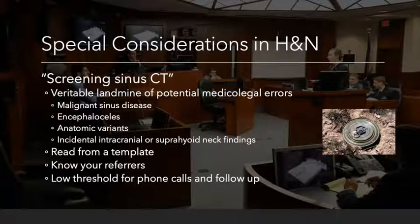Now, the special considerations in the head and neck. And there are a lot of them, and we're not going to touch on all of them, but a few high points that I got from talking with some colleagues and also things that I have experienced myself. We do a lot of screening sinus CT, that non-contrast low-dose CT for navigation purposes in the OR. They're low technique. They cover a lot of anatomy, however, pretty much all the brain, super high neck. Those are areas that are not our primary area of concern, but are imaged.